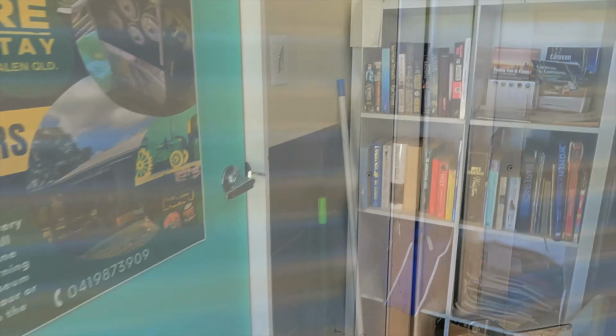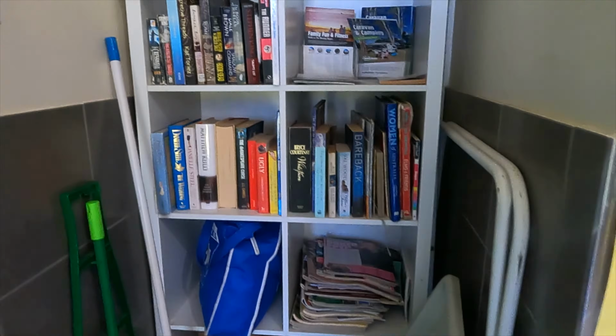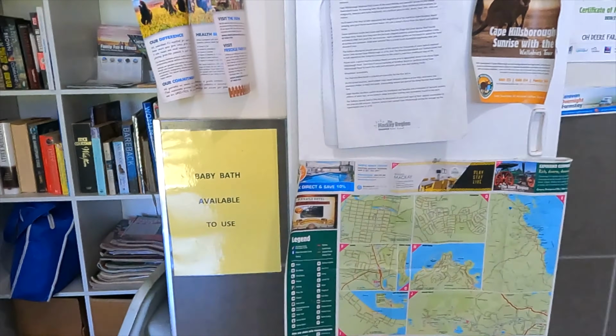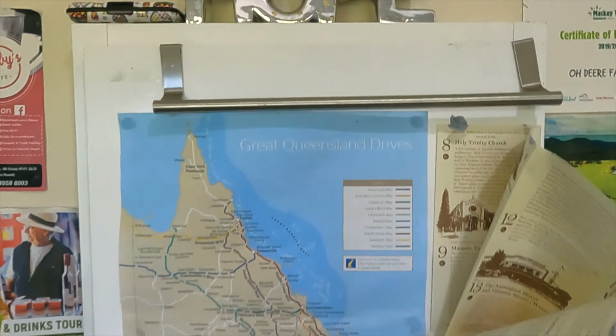Righto, the small library, it's got a few Stephen King books and a few novels and stuff like that. Now they've also got in there a lot of pamphlets for this farm and for the surrounding area. Do yourself a favour, go in there, take a book, read it, take some of the pamphlets with you, read up about it. It might even give you some more information about this area. Let's keep going with the park.